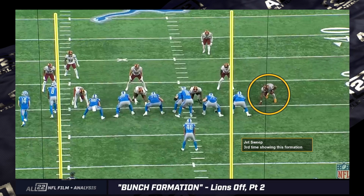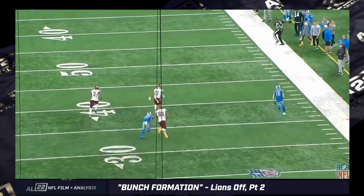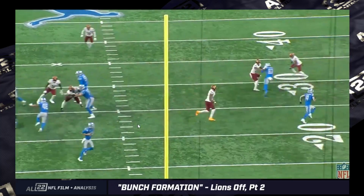So you've shown 2 plays already. Here's the third one. Very next possession, jet sweep, leaving that D end unblocked. You got a crack scheme by the X receiver who's off screen here for us. And because it's man, he's bringing the corner with him. This guy was man on Amon-Ra St. Brown.